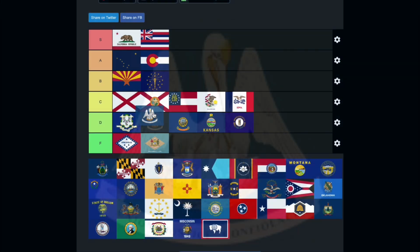Next up is the state of Louisiana, which features a white pelican feeding its 3 little babies. Underneath it says Union, Justice, Confidence, which is a nice little motto. I like this flag a lot. It's different. It's not the same as everything else. I really like pelicans, so maybe a little biased here, but I'm going to rank this one in the B tier.